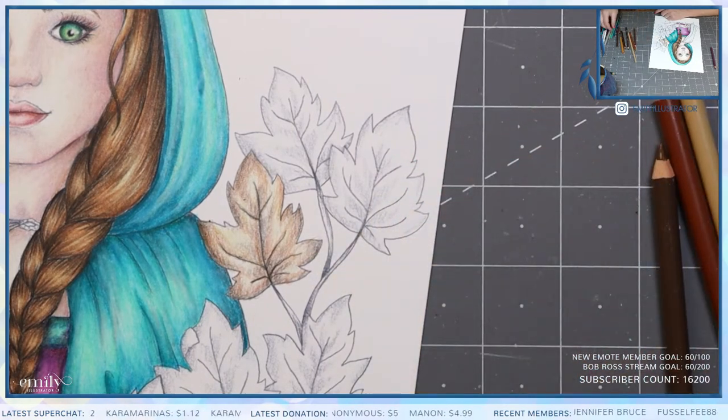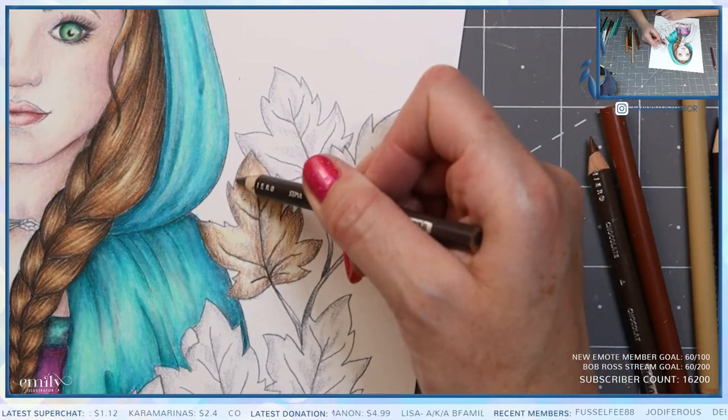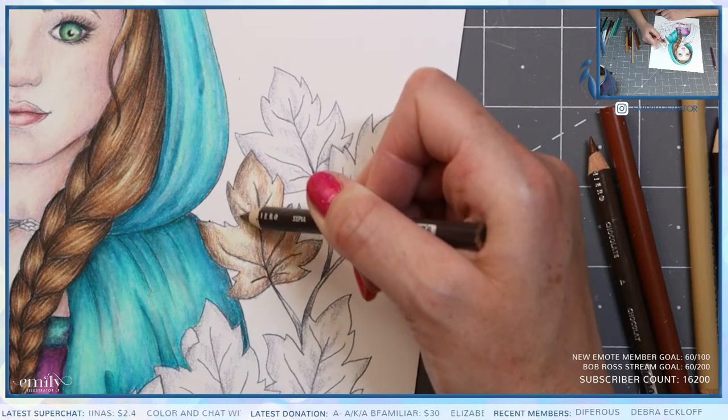Okay, we're gonna be going with some of our darker ones again. Let's grab the sepia. There we go.